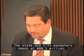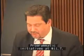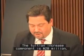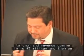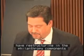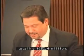The state and city mandatory needs are at $80.5 million. Programmatic initiatives are at $11.7 million. The tuition increase component is $28 million. The enrollment growth element associated with tuition revenue coming in is $5 million. And then we have the restructuring and the philanthropy components, totaling $162.4 million.